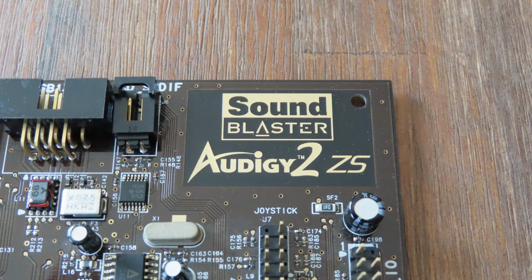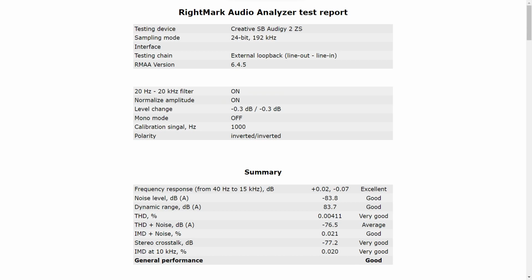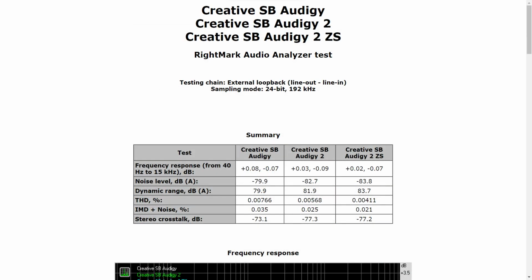And what about the ZS? Well, this only gets a good. That means RMark Audio Analyzer doesn't rate the ZS as a better card than the regular Audigy 2. The noise level is best on the ZS. The dynamic range is also better on the ZS.